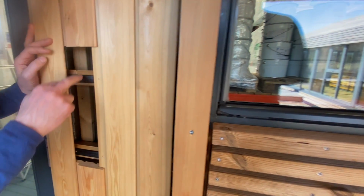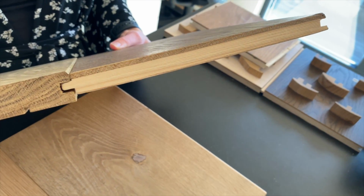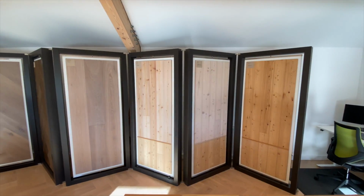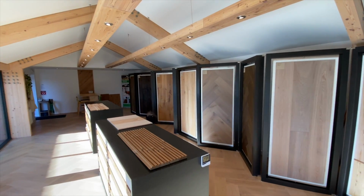I really enjoyed my tour of Russwood's facilities. This video only shows a fraction of what I saw. I will make another video in the near future looking at their timber flooring, as this has also been affected by sanctions on Russia, and Russwood have been busy stocking alternative materials.